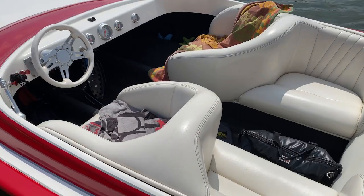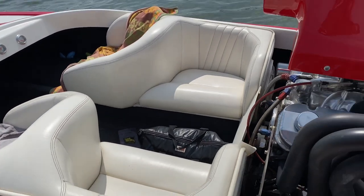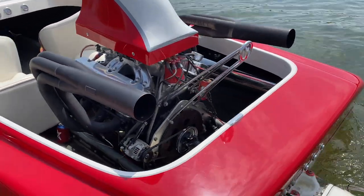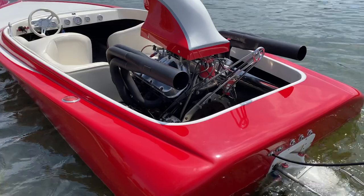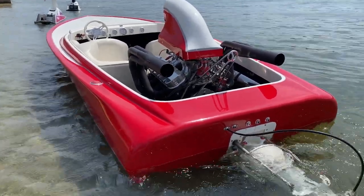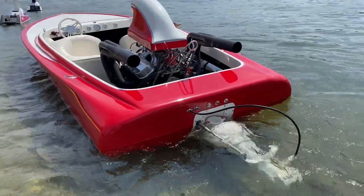Here's the new owners, Dan and Darren Schuler. She treating you good? Yeah, she runs great. How fast is it now with the big block? About 75. Nice. It went 116 miles an hour with a blown 572 Chevy. Low nines in the quarter. Like, this thing's a beast. Absolute beast. Perfect riverboat. Stoked to see it again.